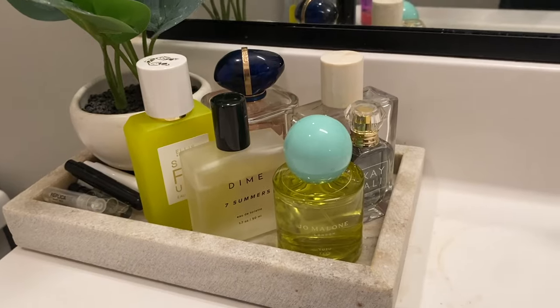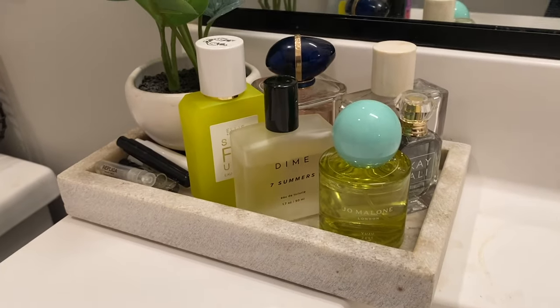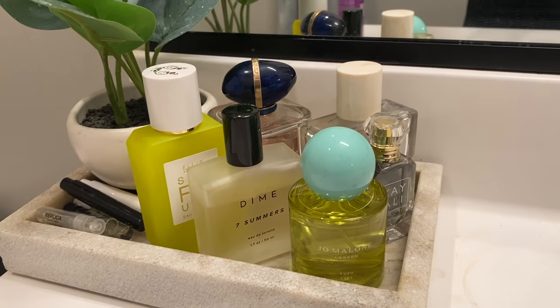Okay, no room for Jo Malone, and I had to kick out the Tropical Nights. But I do kind of like the color scheme situation we got going on here with the pops of bright, yellowy, limey, just fun colors. So this is going to be the fragrance tray for April.